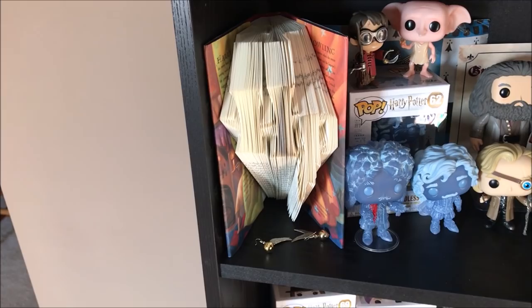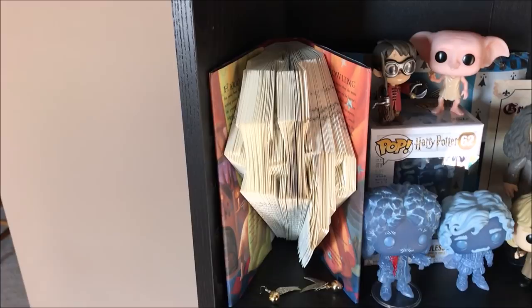This was really cool. We bought this at a local craft fair. Someone made the actual Harry Potter, I think it's the Sorcerer's Stone book, and they folded the pages up to look like the Harry Potter logo. I thought that was really cool.